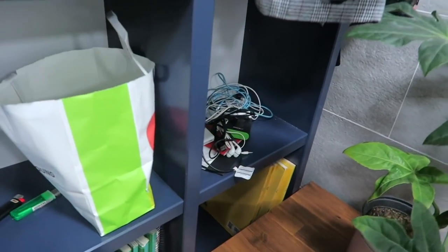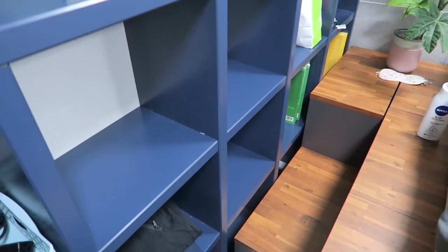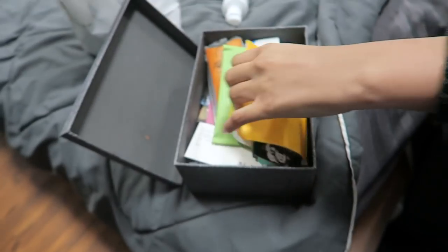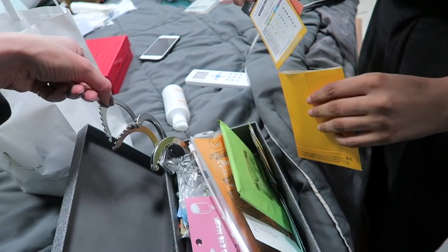Let's just have a final look at these shelves back here. It looks so good. So many are empty. We've gone through everything. Mm-hmm. Wait, this box. What's in this box? It's just samples. Samples of skincare. Are you ever gonna use those? Yeah! Are these samples too?